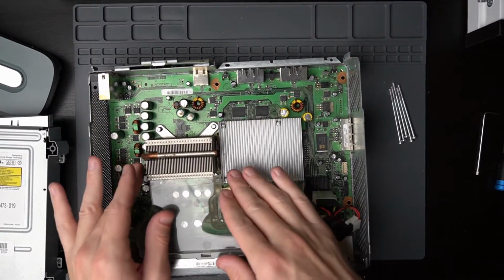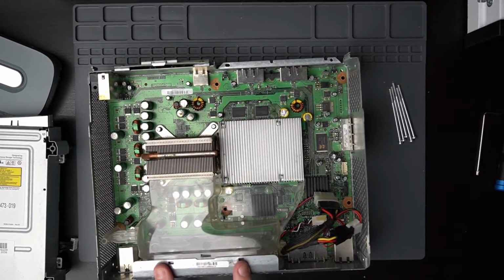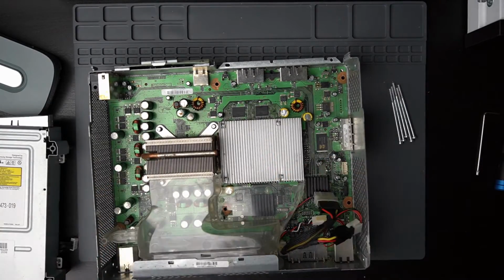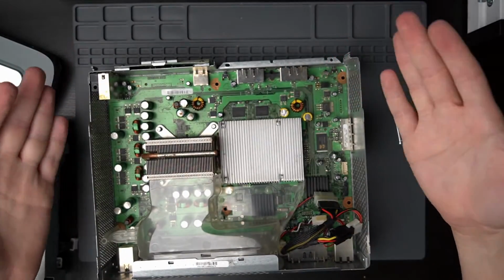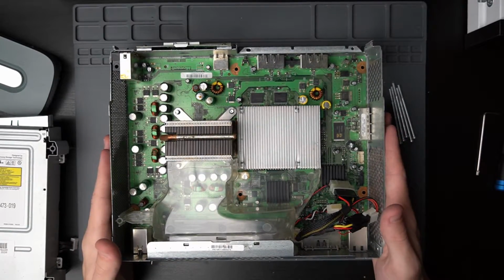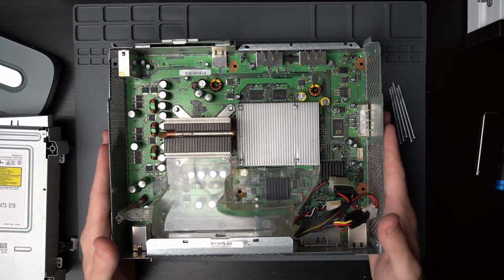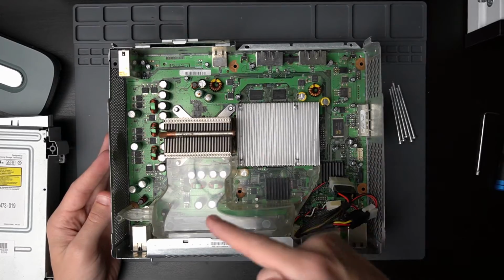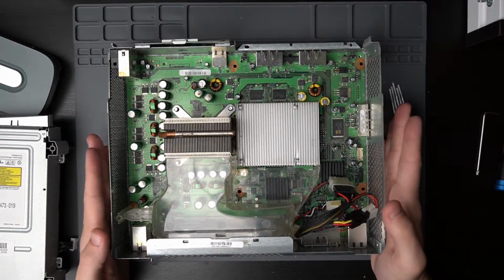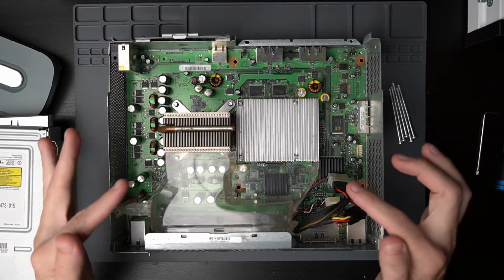Well, I can't get that fan shroud back in, but I will mess with it later. I guess the thought process was if you had a more powerful fan in here, the Xbox wouldn't red ring of death. I don't remember this console ever getting the red ring of death, so maybe it worked, but I really do want to power this system back on. So the first thing I'm going to do is try to replace all these caps and go from there. So next time you see this console, I'll be putting new capacitors in it.